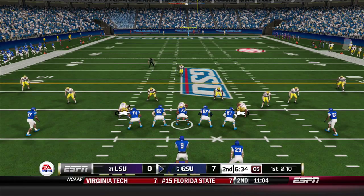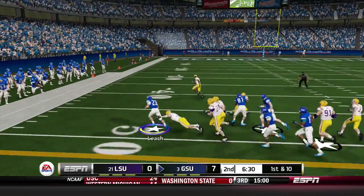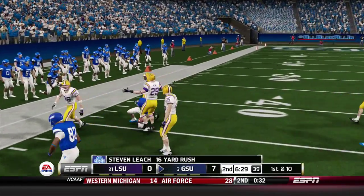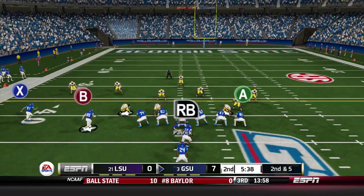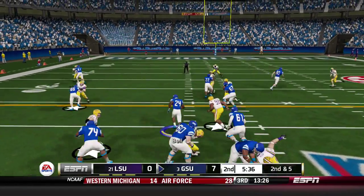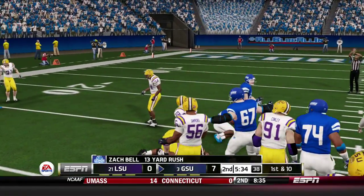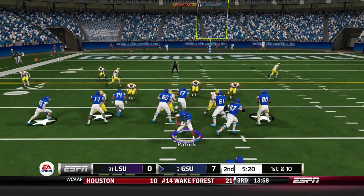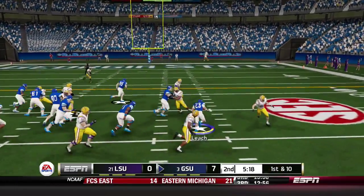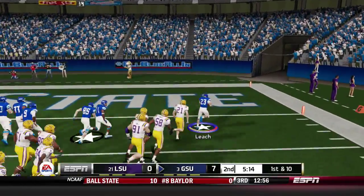Georgia State takes over, up by a touchdown, and Stephen Leach getting the carry and getting outside once again, this time gaining 16. 2nd and 5 now in LSU territory. A delayed handoff to Bell up the middle, and Zach Bell, seeing some of his first action this season, will pick up the first down for Georgia State. A pitch now on 1st and 10 to Leach, and he's going to bounce off a tackle. He's got the first down and more into the open field.